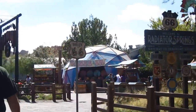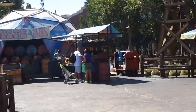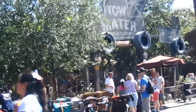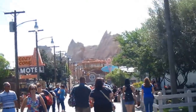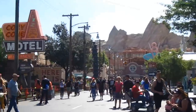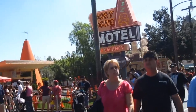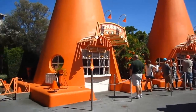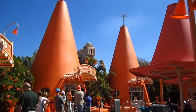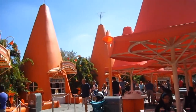Alright, Route 66, Cars Land, guys. Neat. This is adorable. Okay, guys, so this sells food. Look at this. It's road cone themed. This is fantastic. It's adorable.